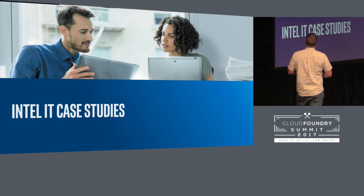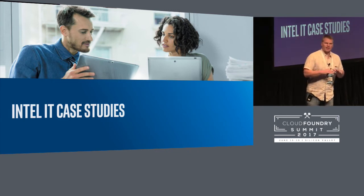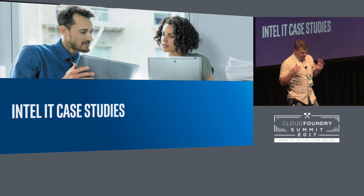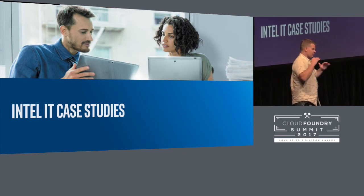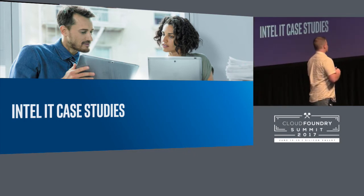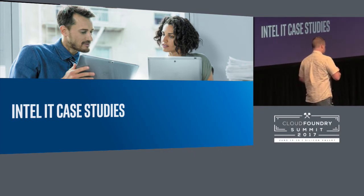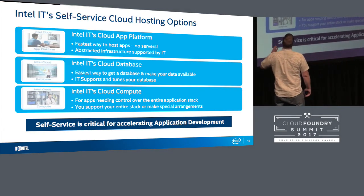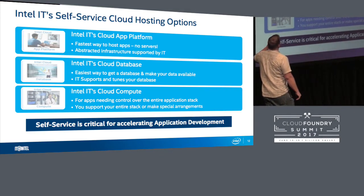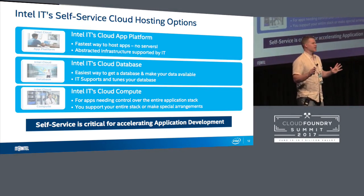So I'm going to give a couple of use cases, and I'm going to focus on the use cases that use Cloud Foundry, because this is the Cloud Foundry conference. We have a lot of other use cases for cloud, but I wanted to focus on just the ones for Cloud Foundry. So before I get to that, one of the key things, and I think I've heard it multiple times at this conference, is self-service is the key.